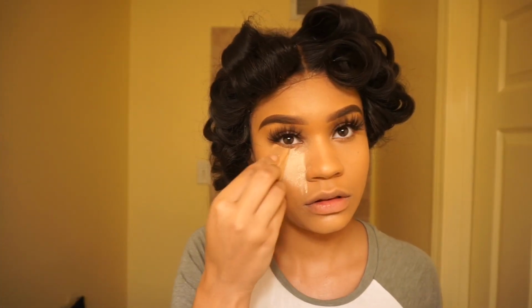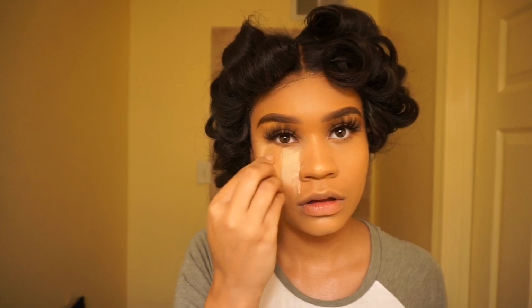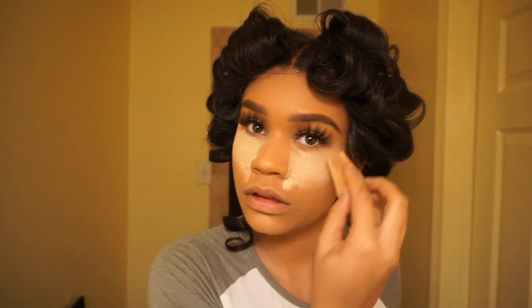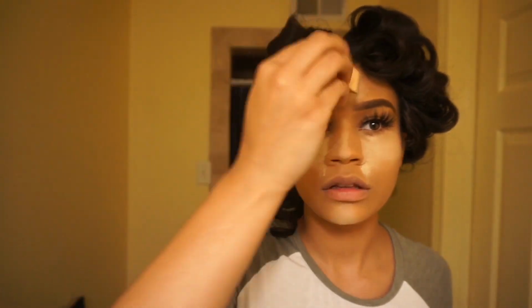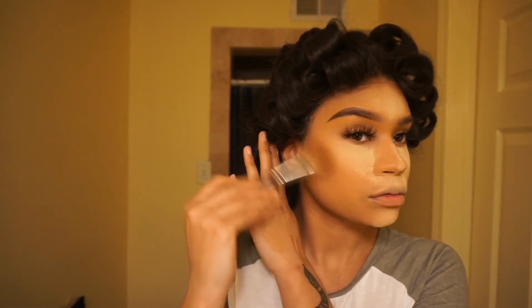So once I have my concealer all blended out, I'm just gonna take a little sponge and apply my baking powder onto my face. I'm using the Luxury Banana Powder from Makeup Revolution. You can get this from Ulta, and I think it's only like $6 or $8, so that's really affordable and it works so bomb.